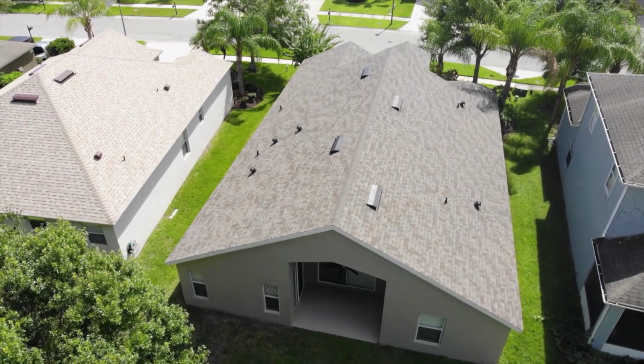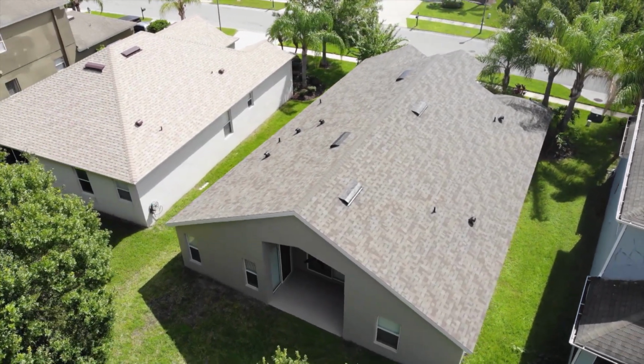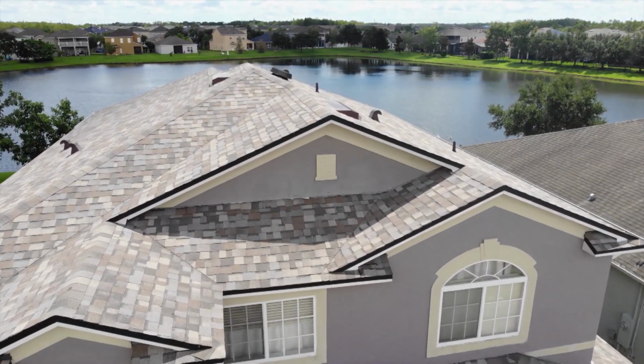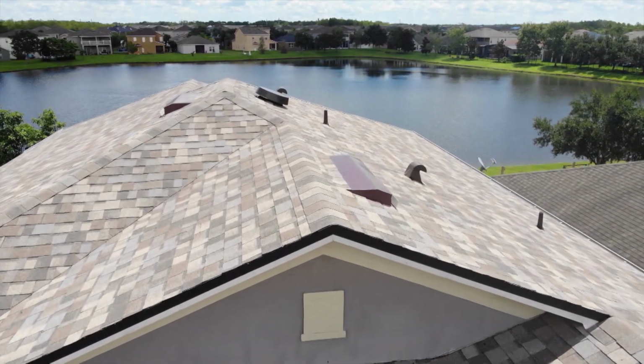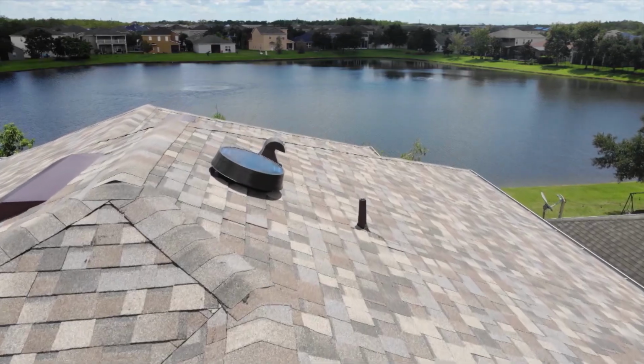Asphalt shingles are among the most budget-friendly options you can buy. For a 3,000 square foot house, you should expect to spend probably between $12,000 and $16,000, depending on the components that you actually want on your roof, because the shingle's only one part of the roofing system. So as a manufacturer credentialed contractor, we can offer warranties that have 25-year non-prorated labor, 50-year non-prorated material, and it's even transferable in the event that you were to sell your house.